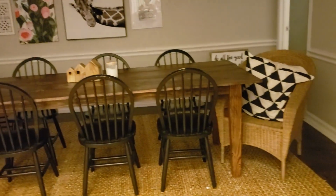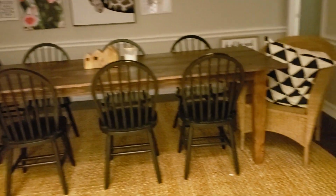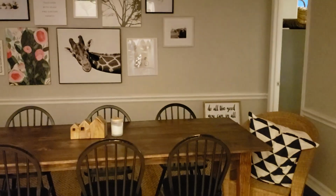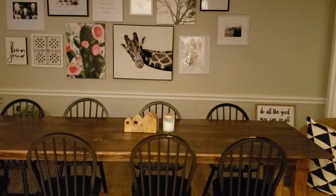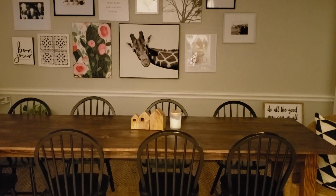Those chairs over there are gonna get a little bit of a touch up of paint. I did those chairs myself, and those were thrifted. Someone built the table for me, and for a very decent price. They live right here in the neighborhood, so we were very blessed for that. And this is a 10-seater table.